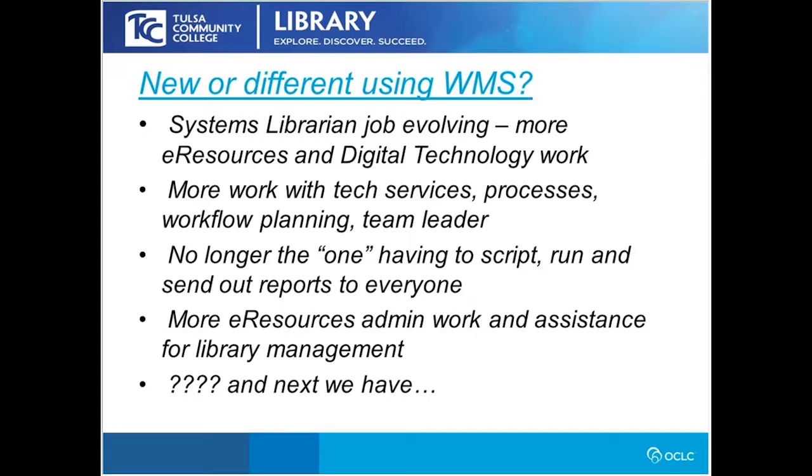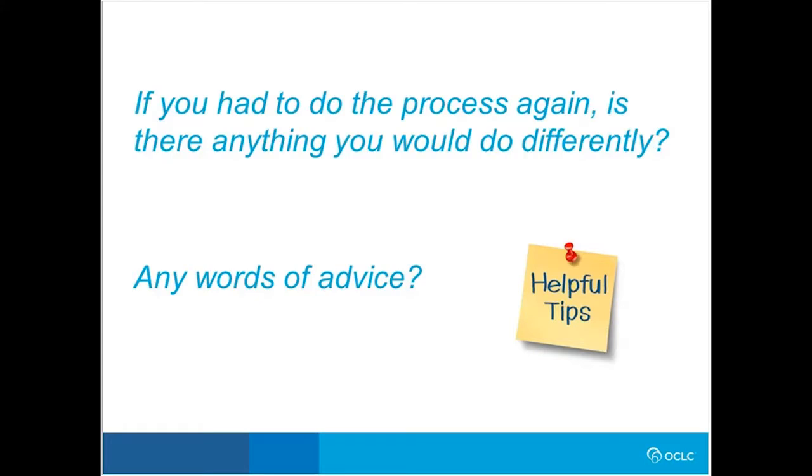Okay, sorry about that. We are going to skip this question box and answer at the end if people are still on board. If you had to do the process again, is there anything you would do differently? Any words of advice?